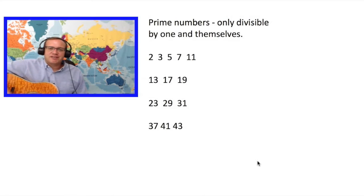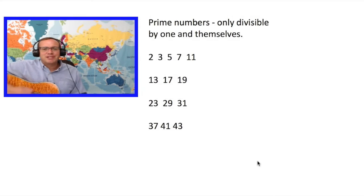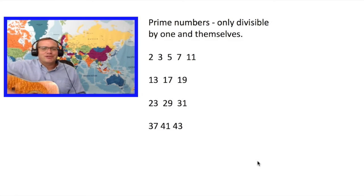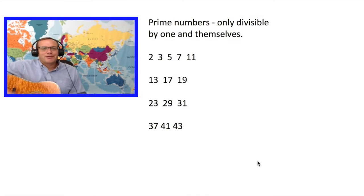2, 3, 5, 7, and 11 are the first 5 prime numbers. 13, 17, and 19 are the next 3 that came to me. 23, 29, 31, it sure sounds right to me. How about we learn just 3 more? 37, 41, and 43. Those are the prime numbers. 2, 3, 5, 7, and 11, 13, 17, and 19, 23, 29, 31, 37, 41, and 43.